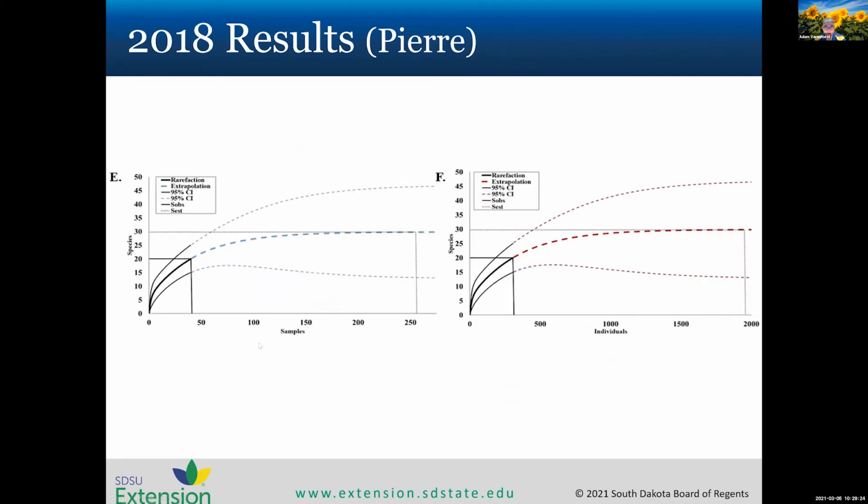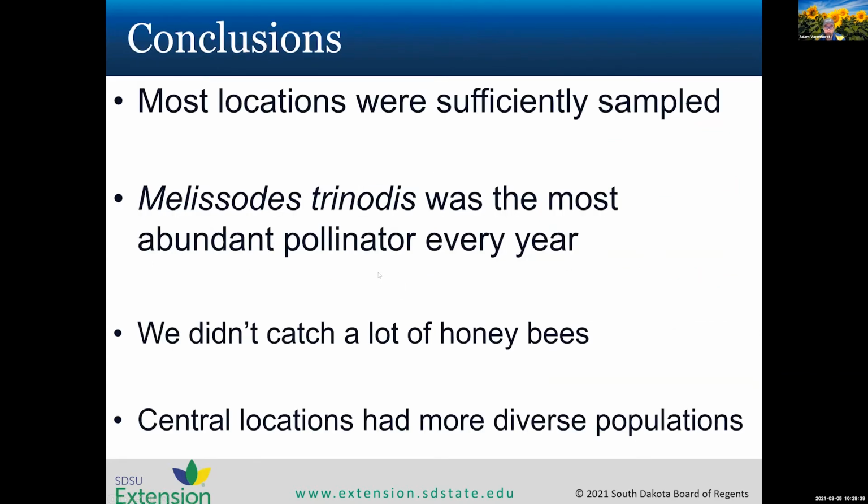And then at our Pierre location here, we had 20 species and we could have maybe gotten to 30, but we would have needed to increase our sampling and the confidence intervals are pretty wide. So there's a chance that we won't actually see that many extra. So all those species accumulation curves I showed indicate that we probably did enough sampling.